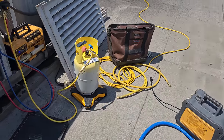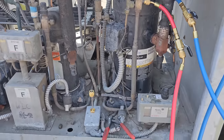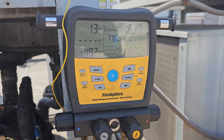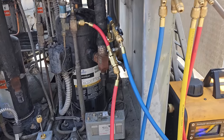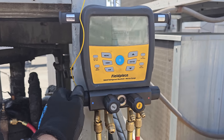Should be getting ready to turn on here in just a second. So it's got a digital thermostat downstairs, and the digital stat takes a second to turn on. And there we go, looks like it just turned on. So it should kick in via the low pressure control here in just a second. And then we'll finish charging on the low side once it's up and running.